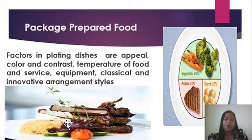Packaged prepared food. Factors in plating a dish are appeal, color, and contrast, temperature of food and services, equipment, classical, and innovative arrangement style. So in preparing food, make sure that it is very appealing to the eyes of the person who will eat the certain food. And also, as you can see in the right side of your video in your screen, that is the entry of the presentation of the vegetable, the protein, and the starch.